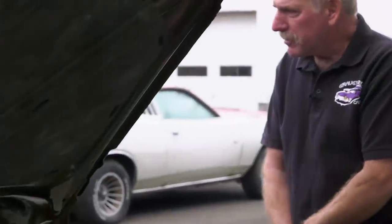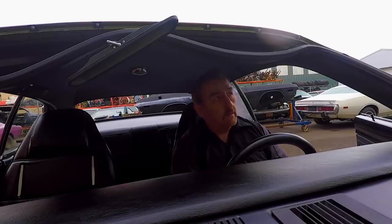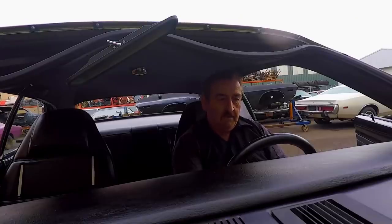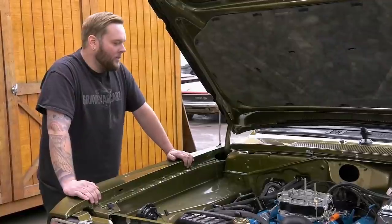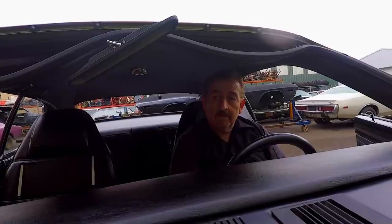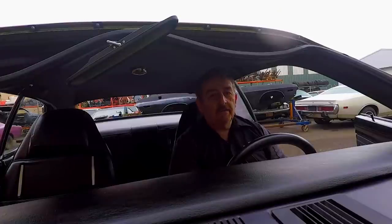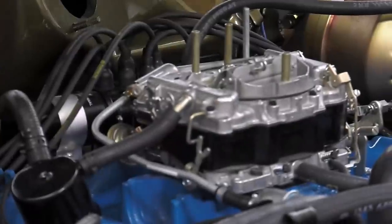Mark, it's not firing. Well, there's no fuel in it. I was just going to crank it and let it build the fuel up. Oh, I'm sorry. Stand back. Oh, my God. We got a leak. Right back here. Go ahead and get your wrenches and tighten that down. But it sounded promising.